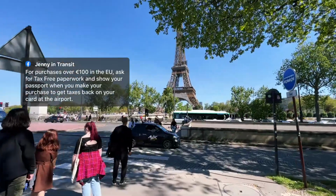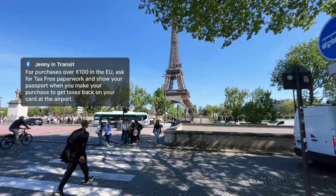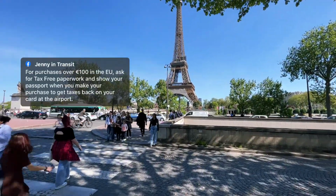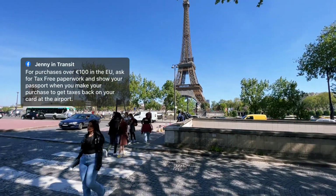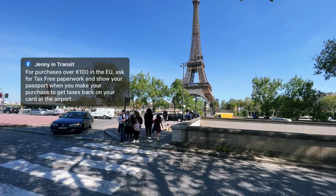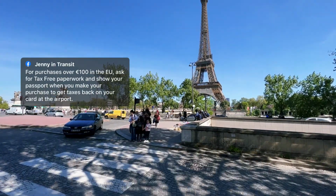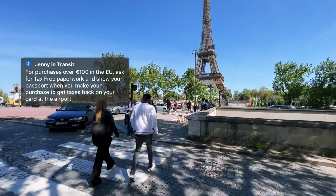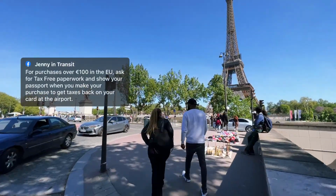And it's very easy to do. Make sure when you go to the store, ask ahead of your purchase, hey, do you guys do the tax rebate form? Most of them will say yes, especially brands that are a little bit higher end. And when you go to the airport, I'm not sure if it's the train station as well, but you can just put the tax rebate into a mailbox, I think, and you'll get the return either directly to your card or via mail.